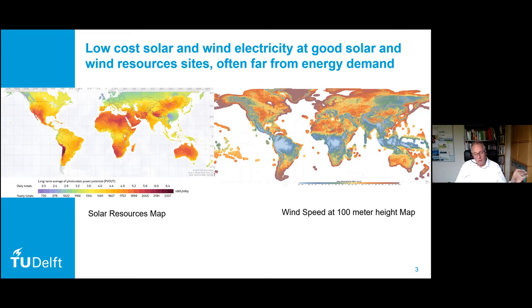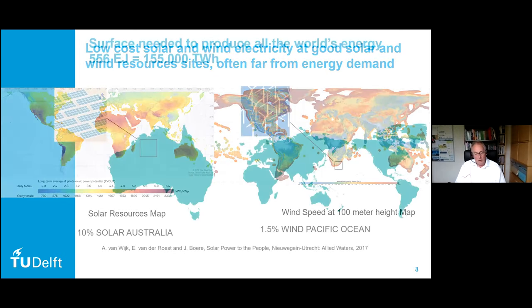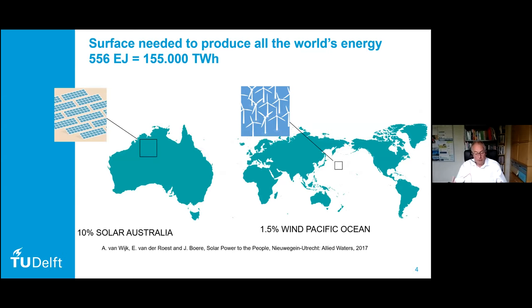So good news is we have very low cost, but it's only at these sites where we have the highest irradiation or the highest wind speeds. And when you see these sites, it is mostly remote sites far from the demand that we have. And therefore, we have an issue to solve also. How do we transport that energy from these good renewable resource sites to the demand areas? But first of all, we don't have a problem in producing sufficient amounts of renewable energy around the world.